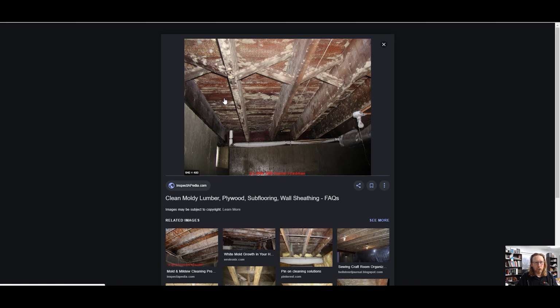But if you're just looking to control drafts, I would certainly start with the rim joist insulation, the outer foundation walls, and maybe get up in the attic before I started spray foaming subfloor. So anyway, that is just my recommendation. I would do the spray foam of the subfloor as the last option.